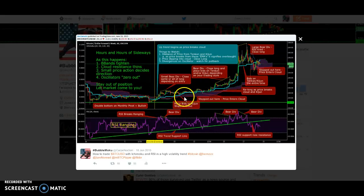I'll put a link to this in my description again, but it makes so much sense to me the way the cloud draws everything, how everything works out. And as long as you're awake and aware of what's going on, it's very easy to just act on a new trend that was all of a sudden sideways for a long time, and then boom, and that's how this trend sort of started.